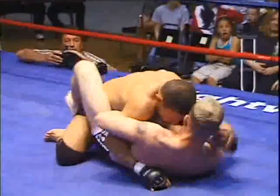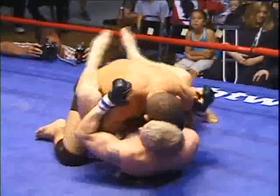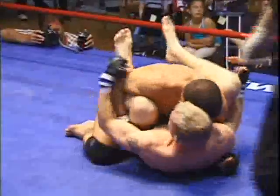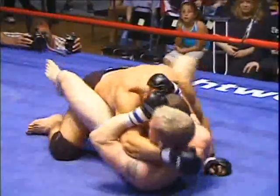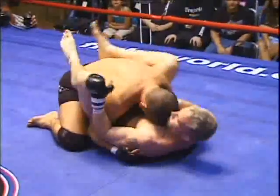Shooto rules, straight. If both fighters become entangled in the rope, or there's a lull in the action, they will spin them back towards the center to give both fighters a fair start.